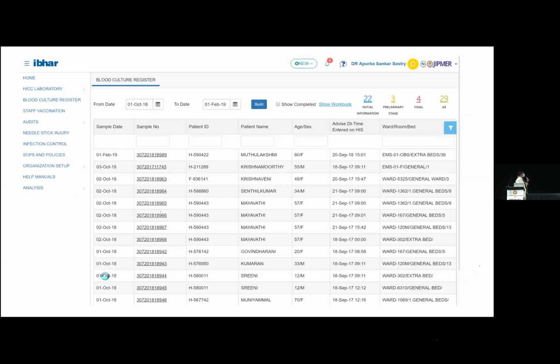So stage 3, as I told you, is where we have introduced the software. This is the software we use. It is the JIPMER software. Each row represents a patient. The name of the software is CMR software, the clinical microbiology reporting software. This software has the property of generating the report by itself.